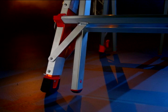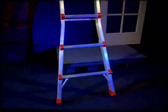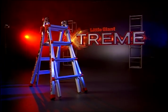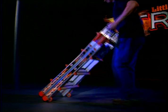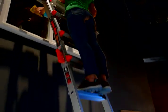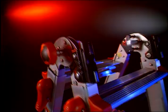Newly designed slip-resistant feet combined with a wide flare at the base of the ladder add even more safety and stability to the Xtreme. The new Xtreme also comes with wheels. Moving a ladder from place to place has never been easier. If you've ever spent a lot of time on a ladder, you'll appreciate the new wider rungs of the Little Giant Xtreme. 50% wider rungs.